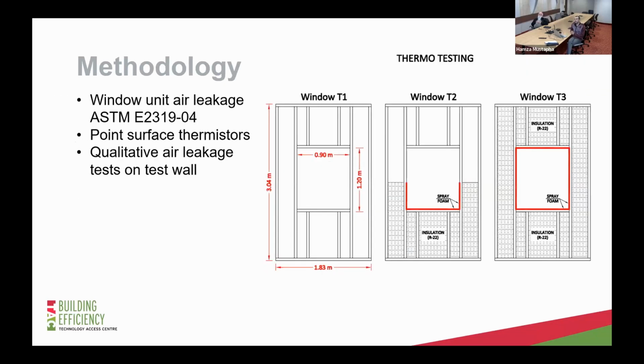Methodology. There are 3 windows, and each window went through air leakage testing, ASTM E283-04. There are 3 different mock-ups. The first, window 1, is without any insulation in the interior stud spaces. The second window has insulation halfway up, with spray foam halfway up the window. And the third window has insulation all the way up, floor to ceiling, and spray foam all the way around the edge of the window.